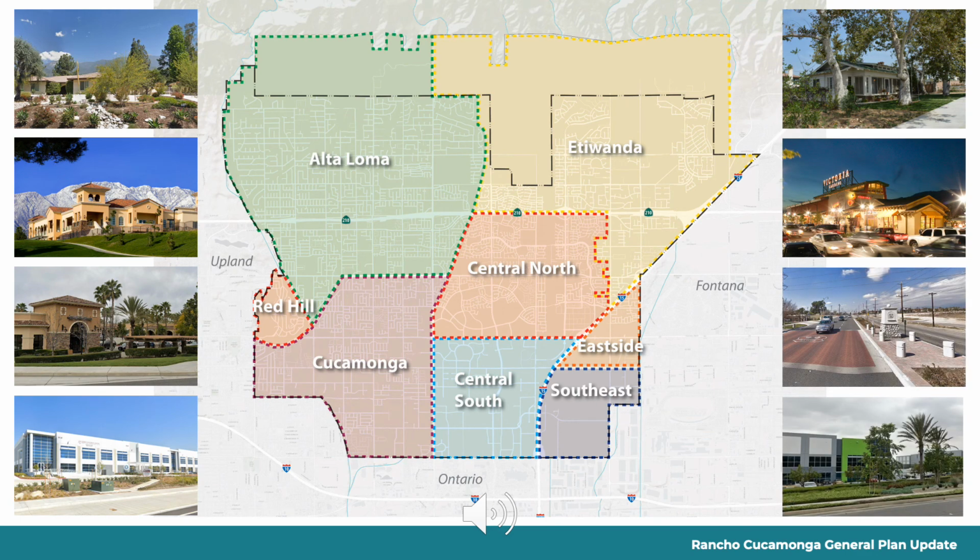In summary, these community planning areas are each unique and distinct in and of themselves, yet contribute to make the larger community of Rancho Cucamonga a whole. It should be noted that these community planning areas are established to provide a useful organizing framework for discussion and to ensure more context-specific planning decisions for PlanRC. They are not meant to be individually and separately planned.